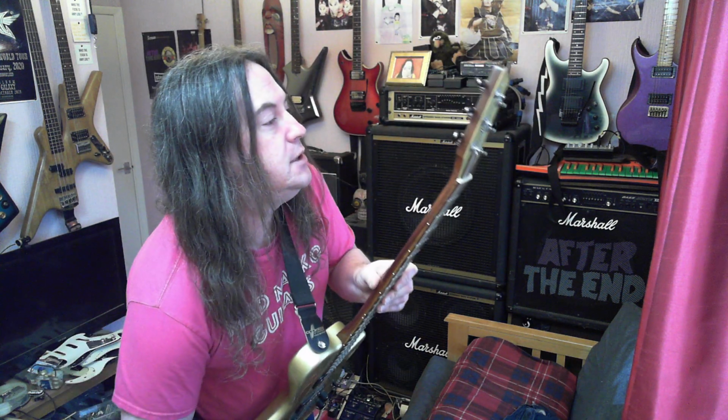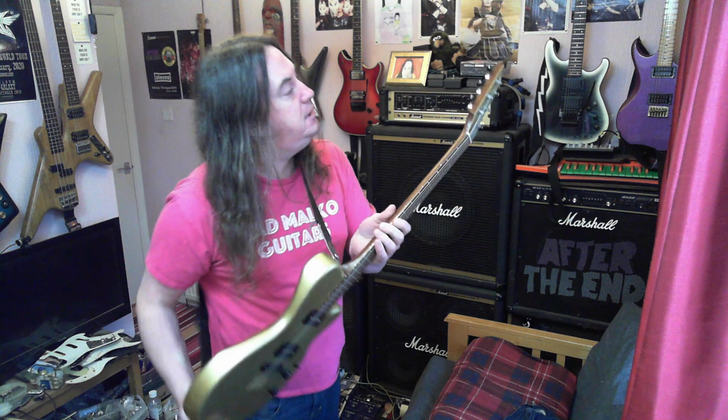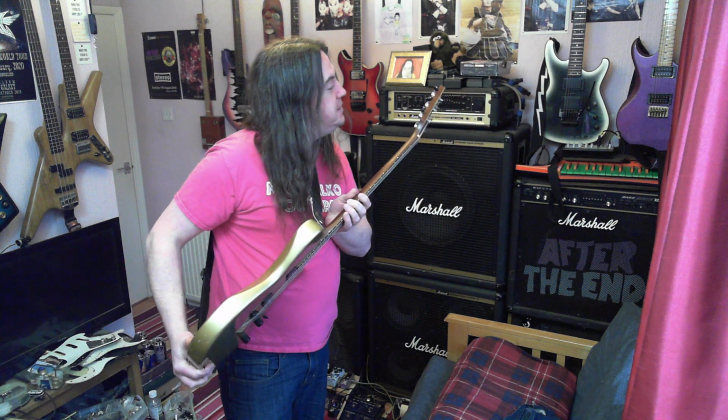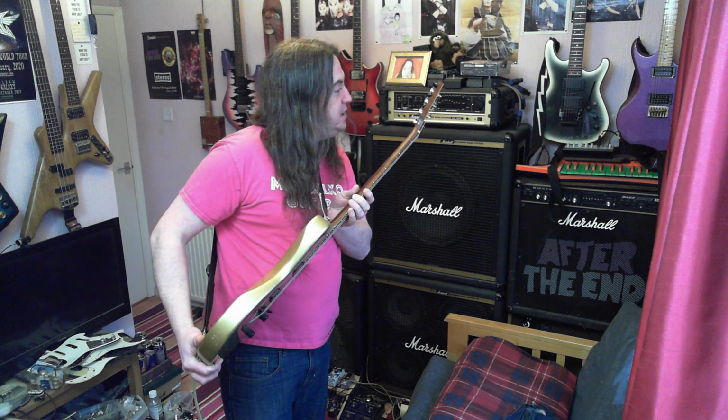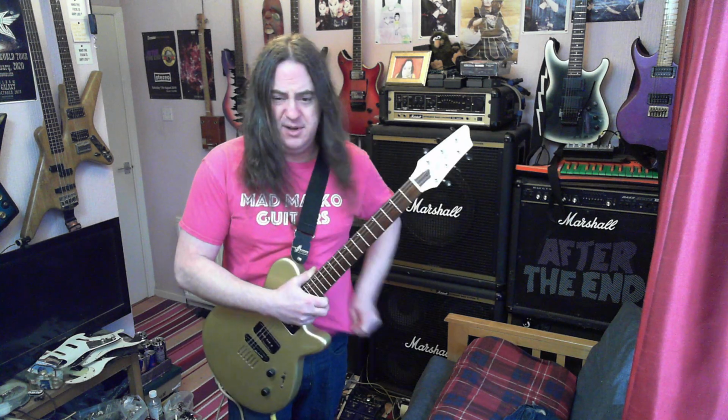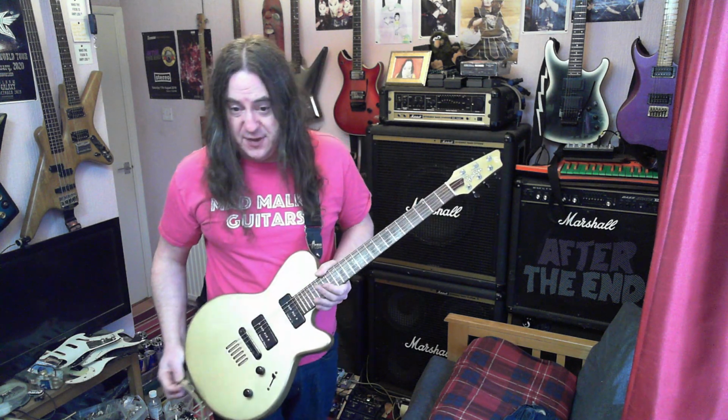Is that a heel or scarf joint there? Oh, there is a serial number. It's stamped in, not printed on. 000444136. I don't know. I'll have to look it up. Maybe about 2000 or something. I really don't know. I don't think it's that old a guitar.